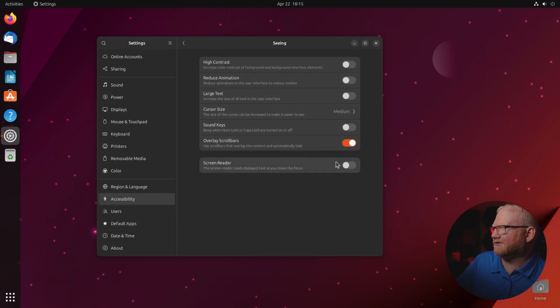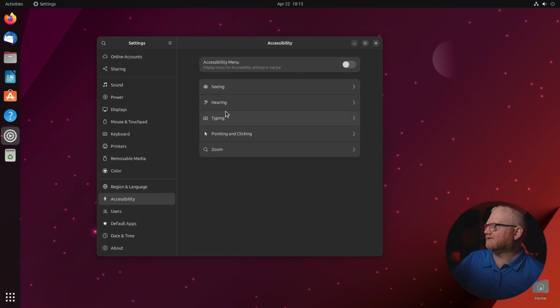You can also turn on the screen reader down below. I don't have an audio setup for this particular machine right now, so I can't really try that out. I do want to try that out at some point here though, because it is one area where I want to look at Linux a bit more. And then we keep going.